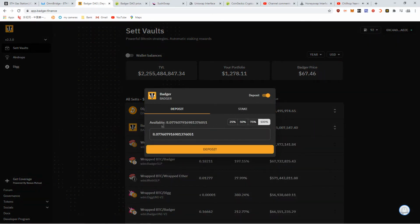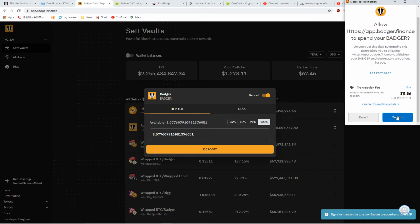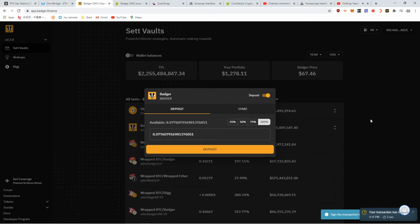So first, there are 2 transactions you have to do for Badger. First, you have to deposit. I'm gonna deposit all my Badger in here. Let's see what the cost is. $11 to approve. So you have to spend about $10 to approve. The good thing is you only need to approve it once because of the spending deposit and whatnot. You do need to allow it to spend the tokens to send it back and forth. But once it's done after the first time, it should be all right. So we're gonna wait till it finishes the transaction, and we're gonna do the staking after that. So keep that in mind as we try out these platforms.